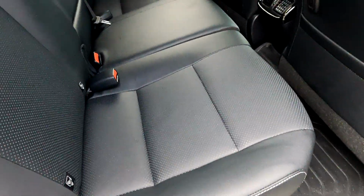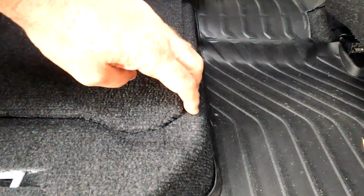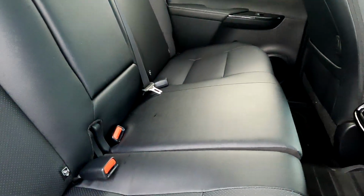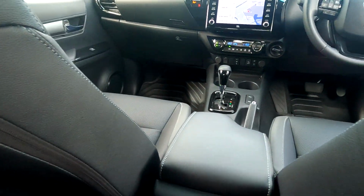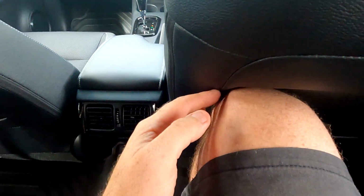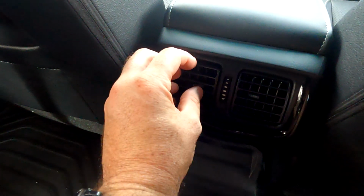So before we jump in, I just wanted to show you, if you lift that up, you can actually get to the jack and breakdown details there as well. So yeah, alright, let's jump in and have a look. Alright, so first of all, I'm 6'1" or 185 centimeters, and as you can see I do have headroom, which is pretty good. Knee room, as this is set up for me, knee room is pretty much touching it, and foot room there's a little bit. So yeah, so in the middle here guys, we do have ventilation.